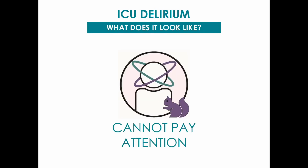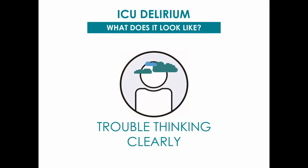Here are some signs of delirium you should look for. A person with delirium cannot pay attention. This person is easily distracted or, when you speak with them, cannot focus on the conversation. May have trouble thinking clearly. If you ask this person a question, they may reply with an answer that does not make sense. They may also not know where they are, forget who you are, or do not understand what is going on around them.